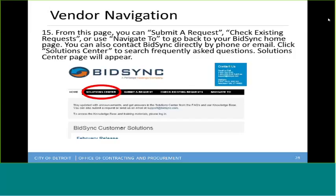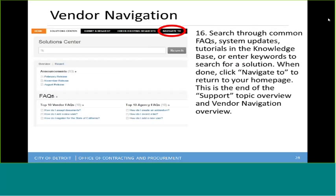From the support portal, you have several options here. There's a contact us box in blue up in the top right that you can quickly reach out to us. You can submit a request or check your existing requests. Most often, though, you're probably going to use this to access the Solutions Center. That's where you can access past recorded videos, you can access help guides, and just to take a little bit of a look at that, we'll click on the next option here.